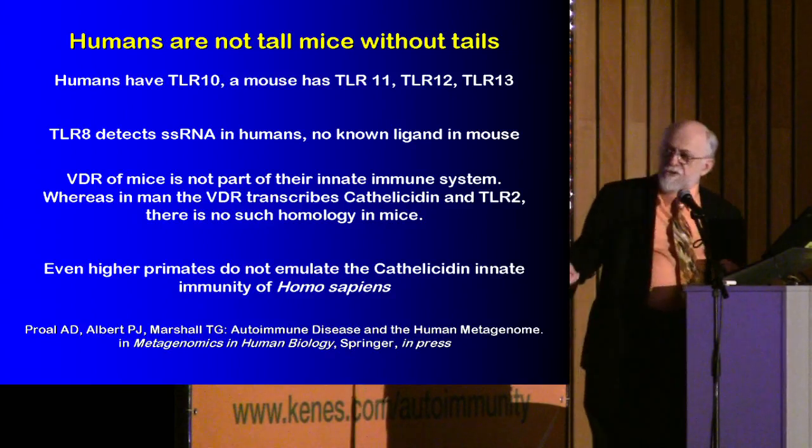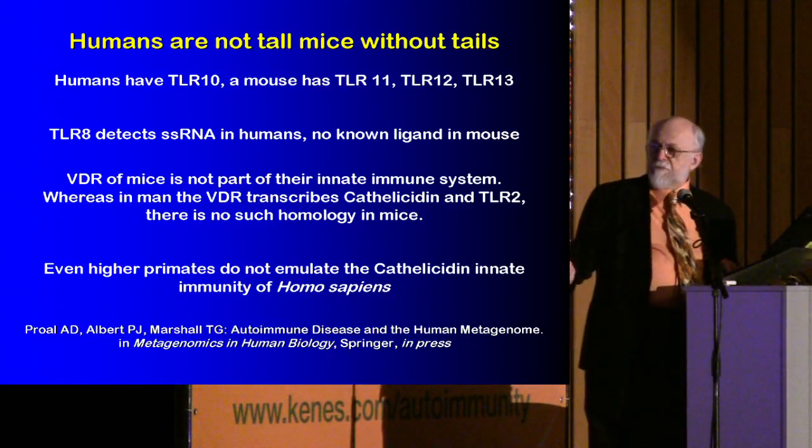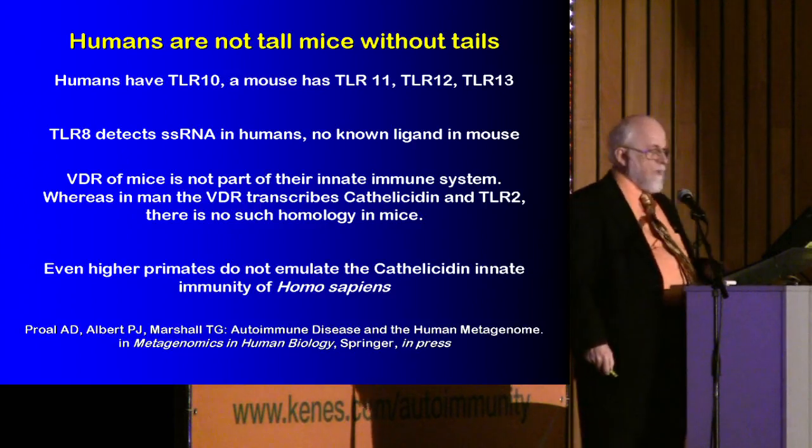For more information, we have just written a chapter, Autoimmune Disease in the Human Metagenome, which is in the new textbook, Metagenomics in Human Biology. It's coming out next month.